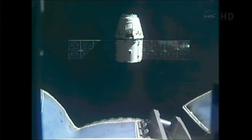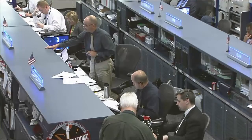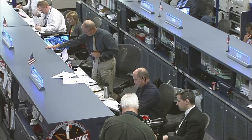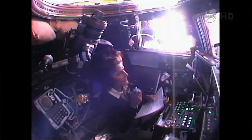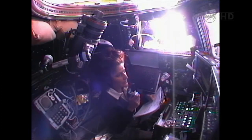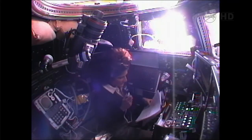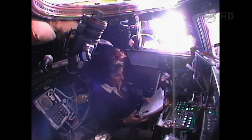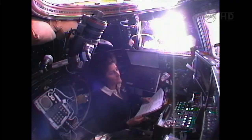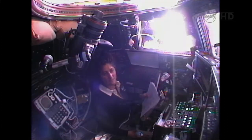Station, Houston, Dragon has begun approach from 30 meters. Perform Step 5 of 1.102. Copy that. We see the VV mode is approach, and the primary range is decreasing. We see range and range rate as well. Do you want to block Bravo? Not right now. We have good KU. Copy that.